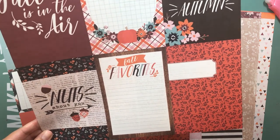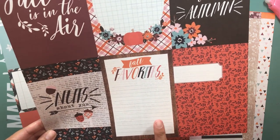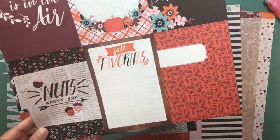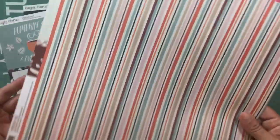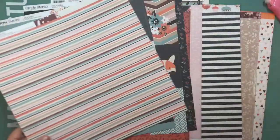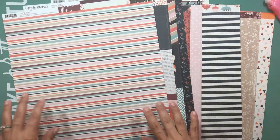So last but not least, on the paper, you then have the 4x6s that only go with the Simple Story pockets. Well, no, I think there's another company that makes them, maybe We Are Memories, I don't remember. But it's a cut apart sheet, and then on the back you have that, and this is probably what I'm going to use, and that is the pinstriped paper, so striped paper.